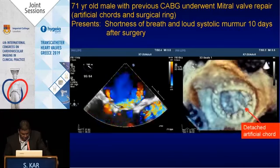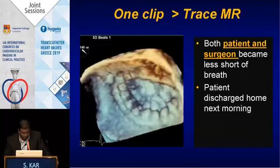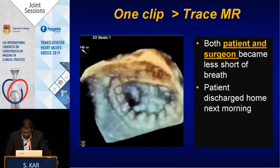So we went ahead and put one clip in the valve. There was trace MR. The patient became less short of breath, and was discharged home the next morning.